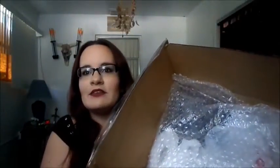Okay, anyway, let's go. I have my scissors. Okay, so this is what the inside of the box looks like. I have not touched anything. I have just opened it. So let's get into it. Okay, bubble wrap. Baggy. Carefully packaged. Baggy. All right, here we go.